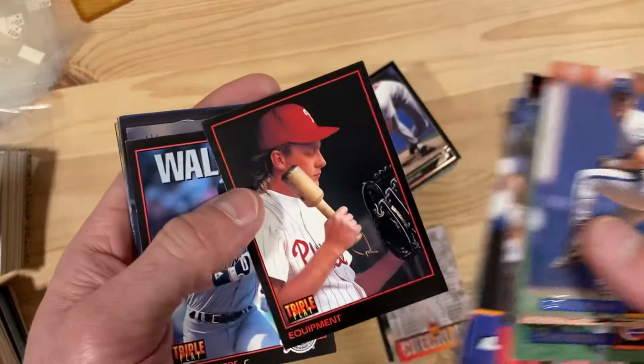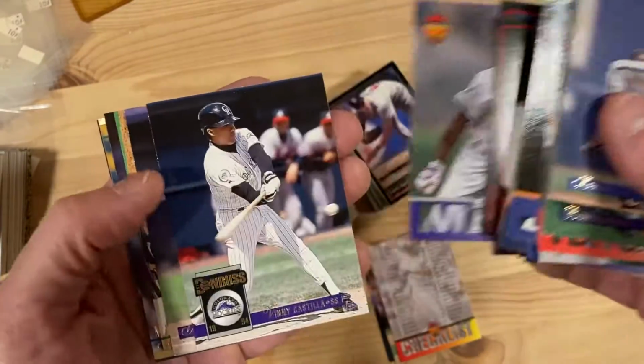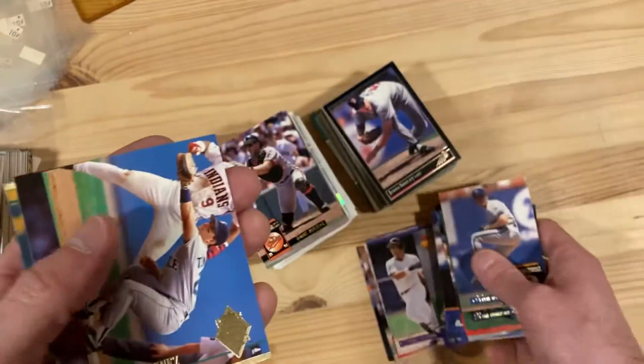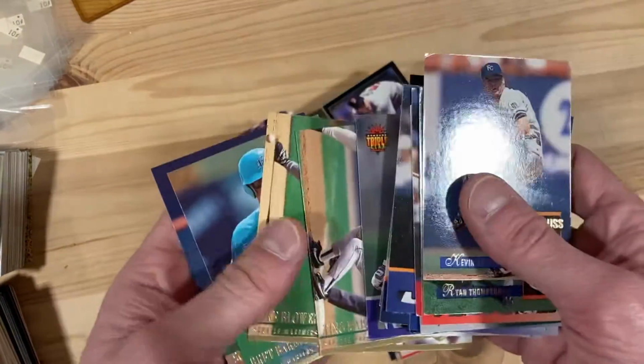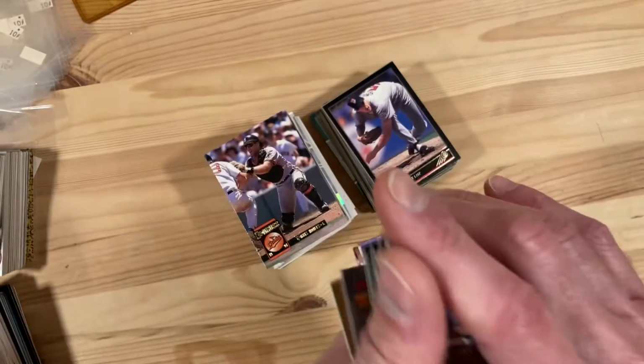Interesting, just an equipment card. Andres Galarraga, Tino Martinez. All right.